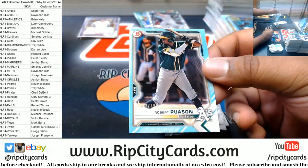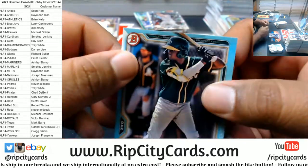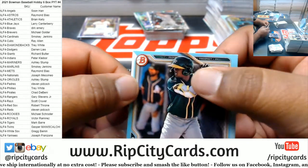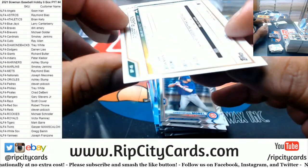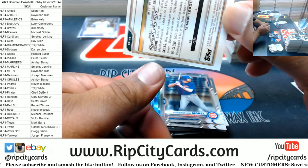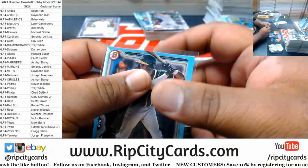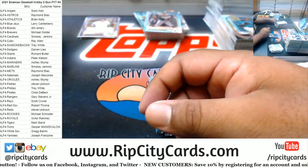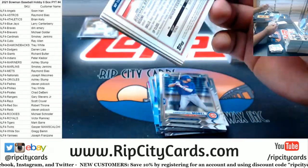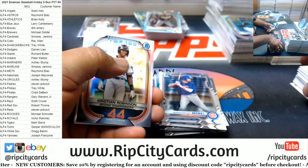Got Robert Poisson. The card is a bit damaged, though. On the top, you can probably see it there in the light. It's like a little fold there on the top. You can probably see it there, too. Like a little perforating, it came out of the pack like that. If you look at the top still, I'm pretty sure they'll replace it for you. Bridgewater's in Denver, that's right. Bridgewater and Drew Lock. So I don't think they're going to draft a rookie quarterback there.